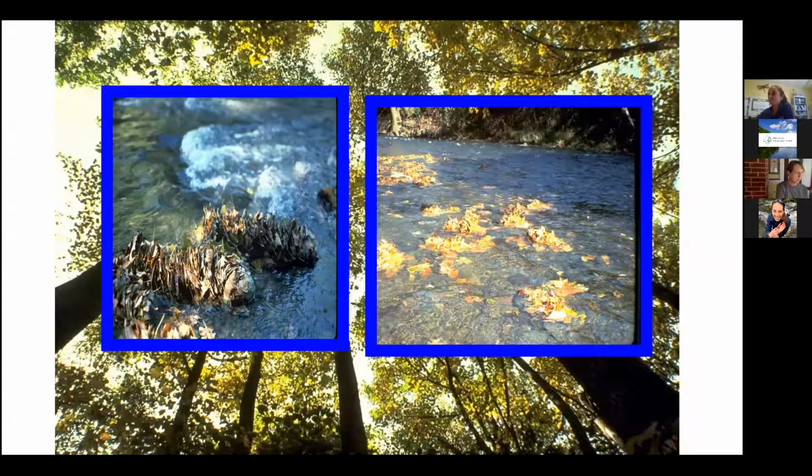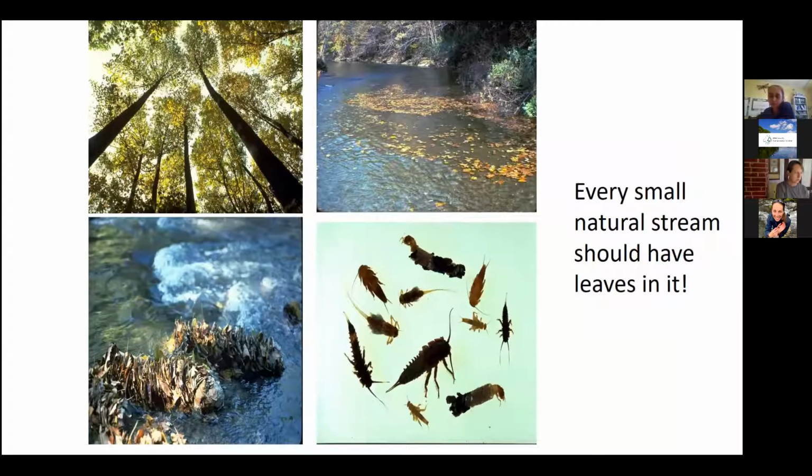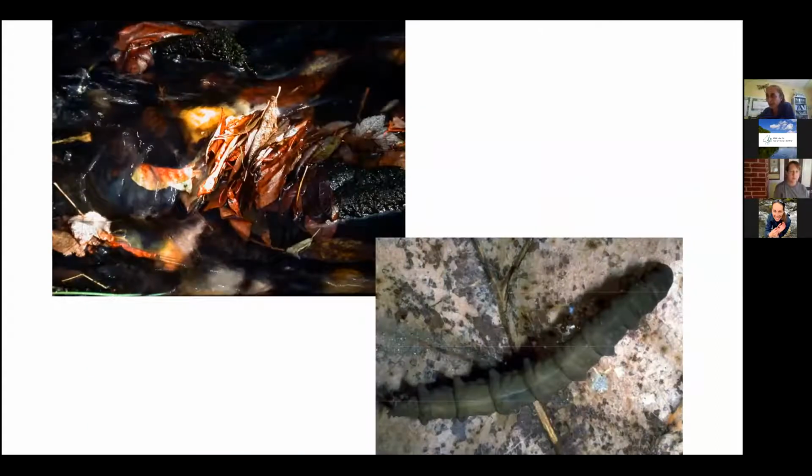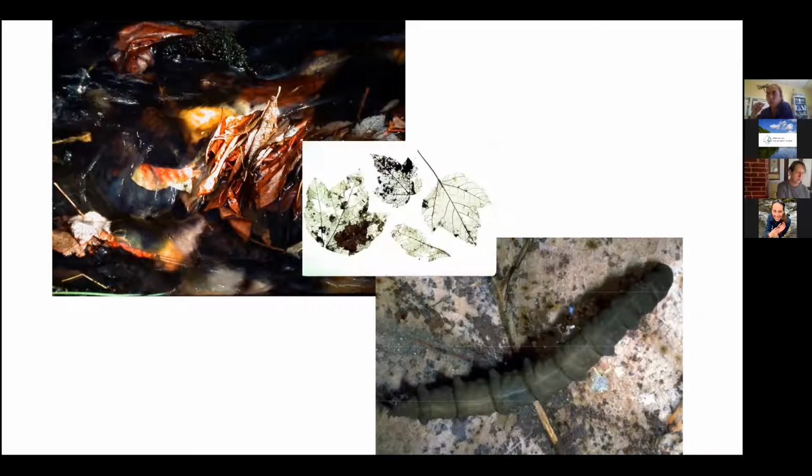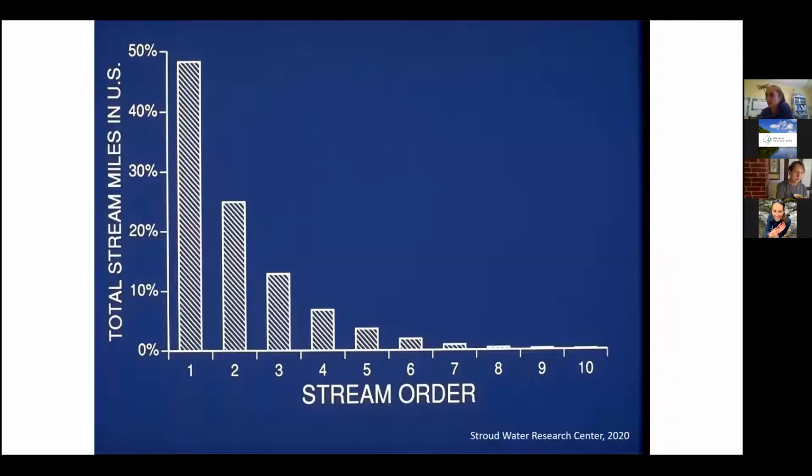Every small natural stream should have leaves in it. And what happens is very magical with these little macroinvertebrates, like this crane fly you see here. They find this as a place to hibernate and hang out. They also forage off of the leaves, because over time these leaves decompose. They get super slimy with what we call biofilm, full of bacteria, fungus, all kinds of good stuff that these macroinvertebrates want to eat. As they eat these leaves, they help release that energy into the stream. You've probably seen leaves like this on the forest floor, but the same thing happens in streams.